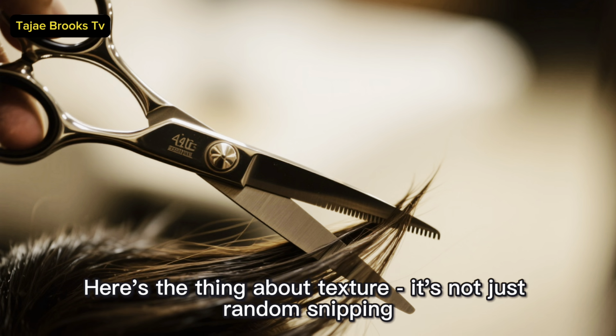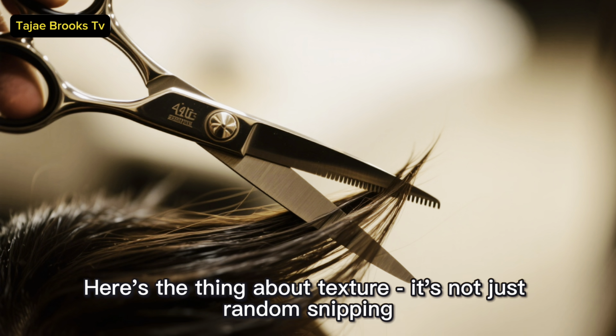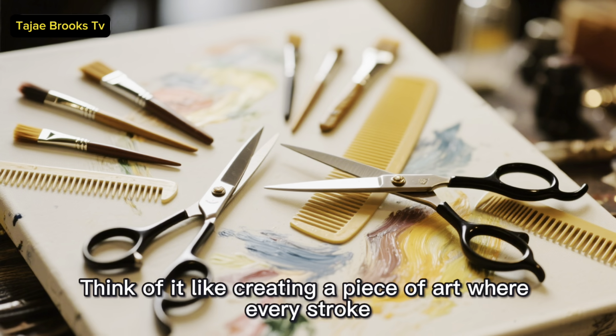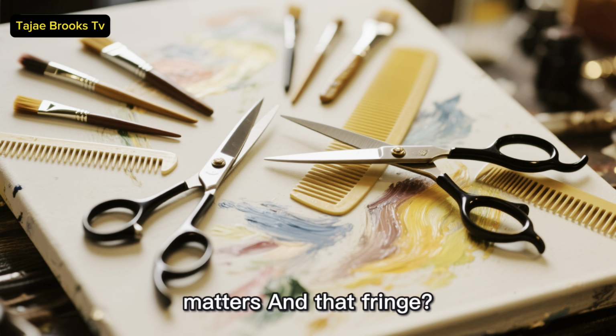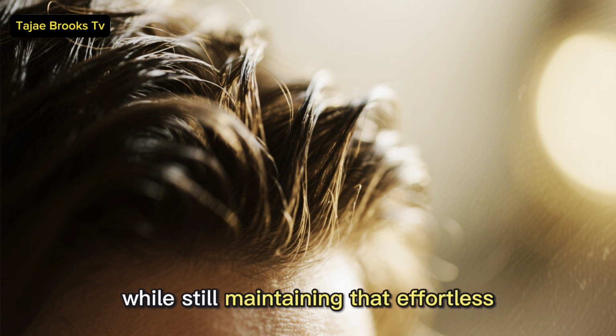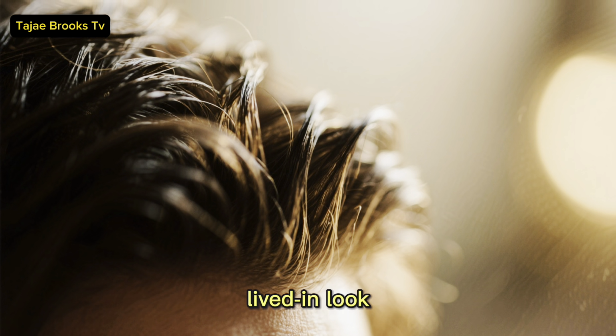Here's the thing about texture. It's not just random snipping. Each point cut, each slice needs to have intention. Think of it like creating a piece of art where every stroke matters, and that fringe needs to be precise enough to frame the face while still maintaining that effortless, lived-in look.